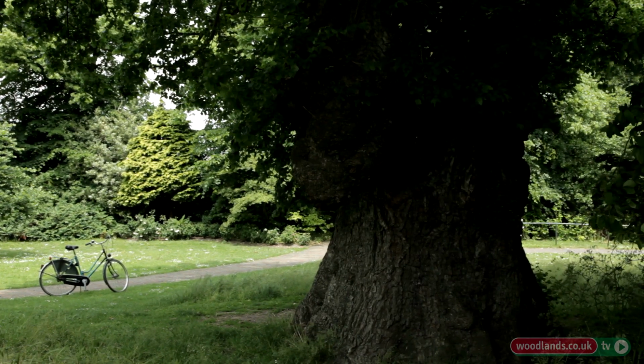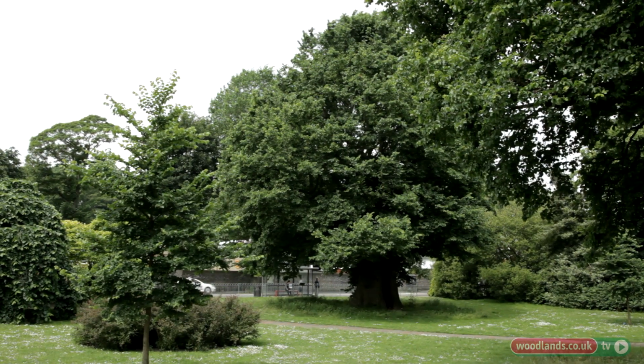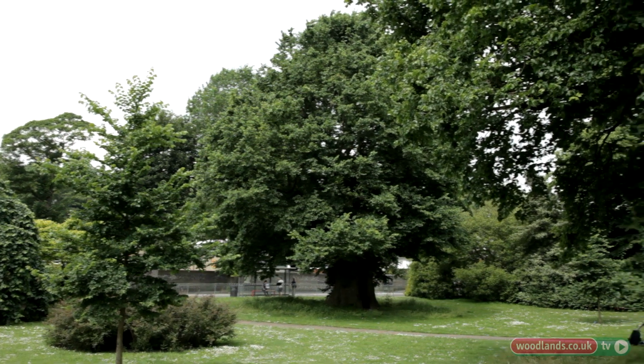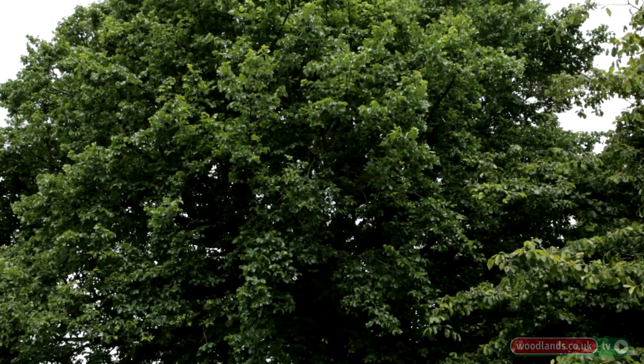Here we are in a small dell in the Coronation Garden at Preston Park. The trees that you can see here are the Preston Twins. That's a local name for arguably the oldest surviving English elms in Europe, reputed to be about 400 years old.